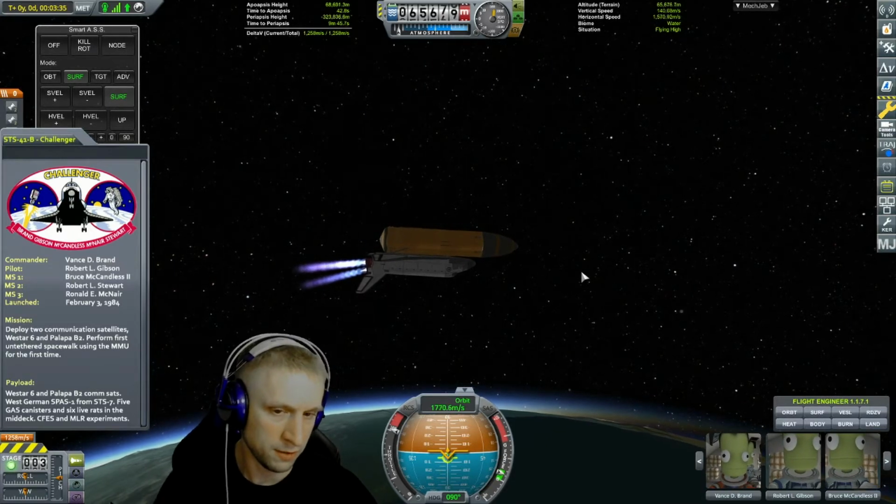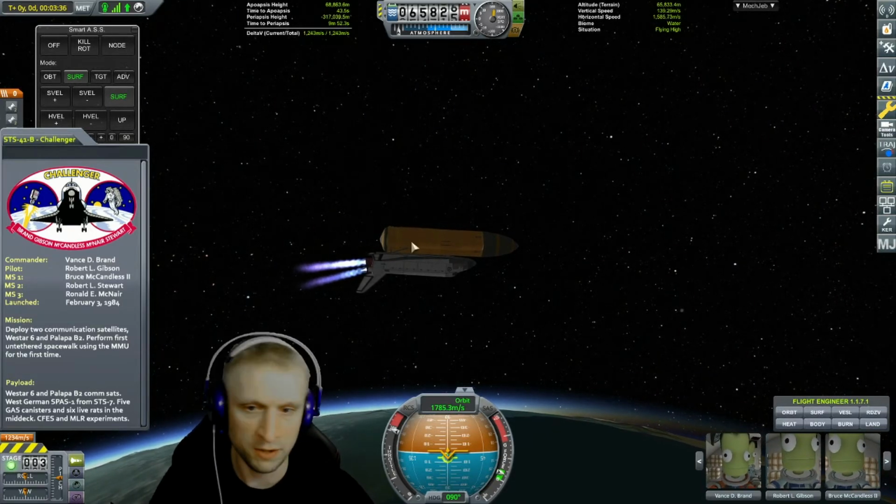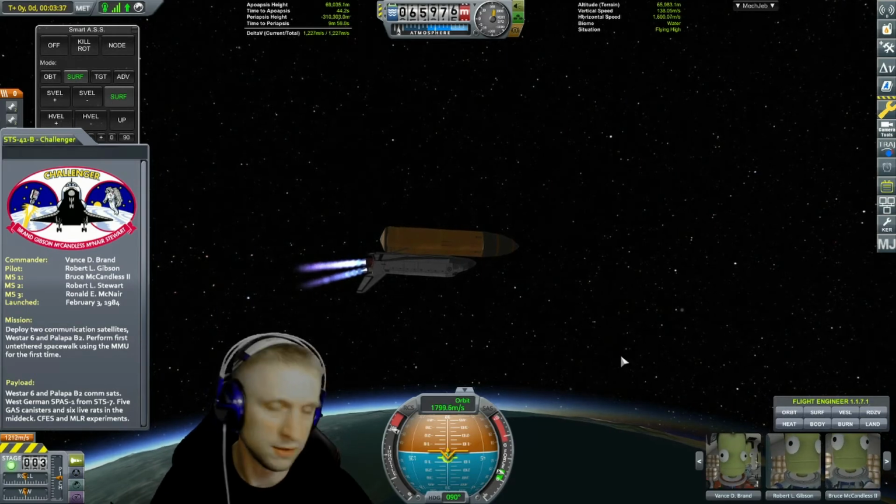The rest of the stuff is payload details and stuff like that, but I'll talk about that once we get into orbit.